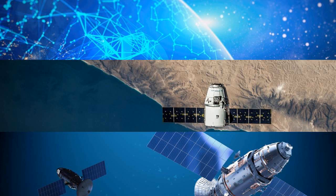Before we take a deep dive into the topic, I wondered if you could tell us briefly about packaging innovations for space applications and why are these particularly important perhaps for the new space industry?